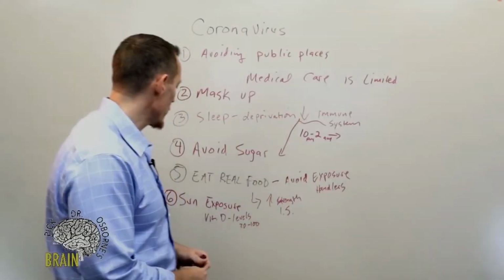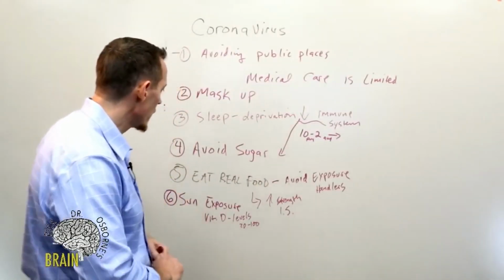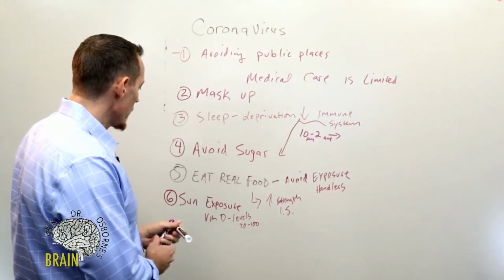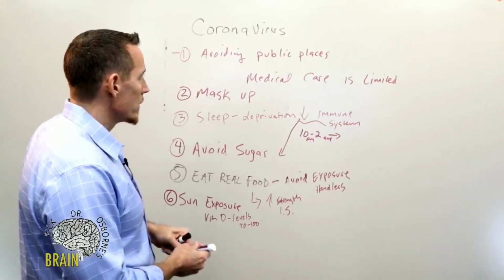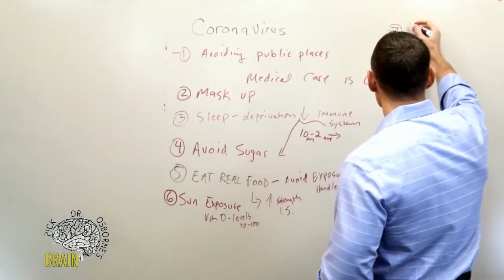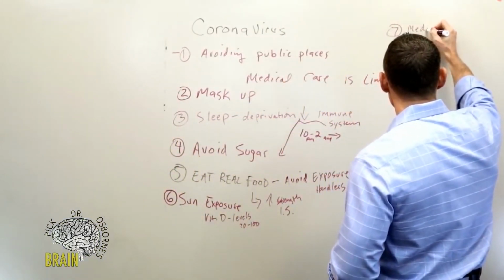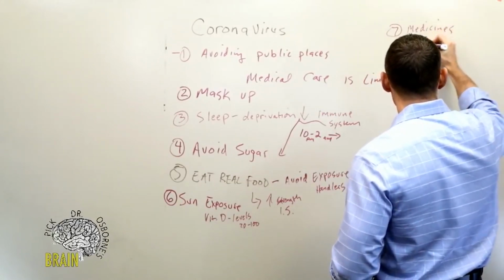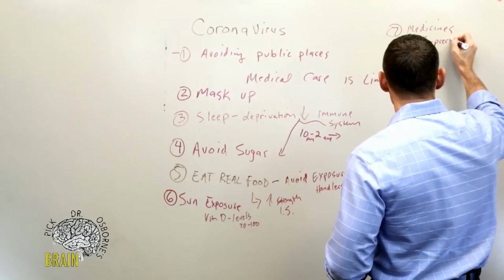Now, there are a couple of other things that we want to focus on here. And one of them has to do with behaviors that will lower your immune system. So there's kind of two here. Number one is medicines that suppress immune function. And many of you may take them. Medicines that suppress your immune system.